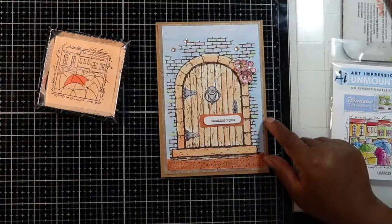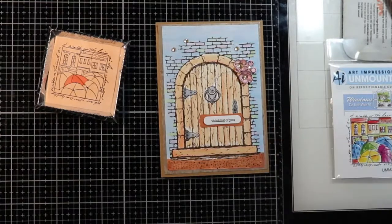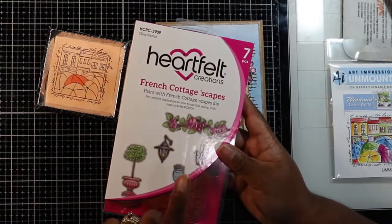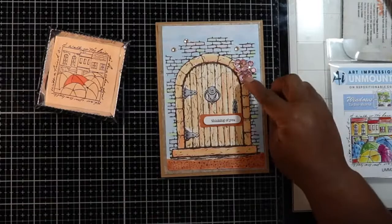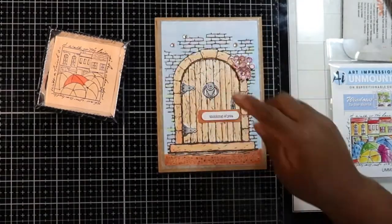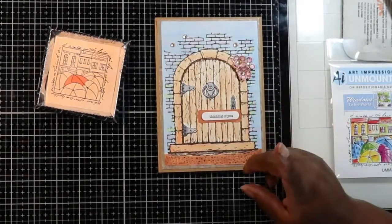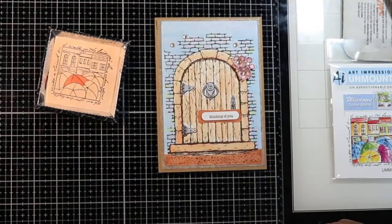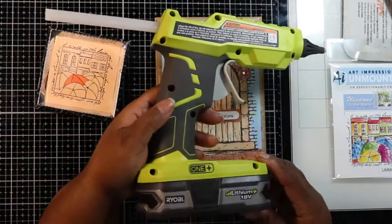And then in there are these flowers. See these flowers? I stamped out the flowers, and I put a rhinestone in there, and I put a couple around. And then I want to also show you, it was 6 o'clock. I got a meeting. I used this new glue gun.